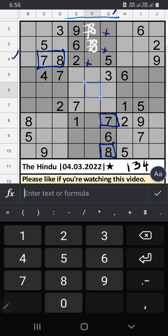Second grid, only 3 numbers are remaining: 1, 3, 4. Column G we have 3, so 3 can't come in these cells. Then 3 is confirmed here. Then only 2 numbers are remaining, 1 and 4. It will come in any one of the cells. We will confirm later.